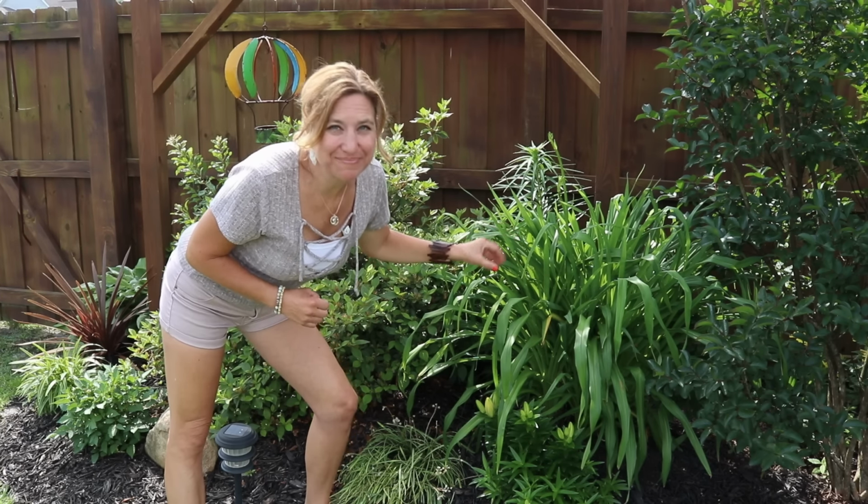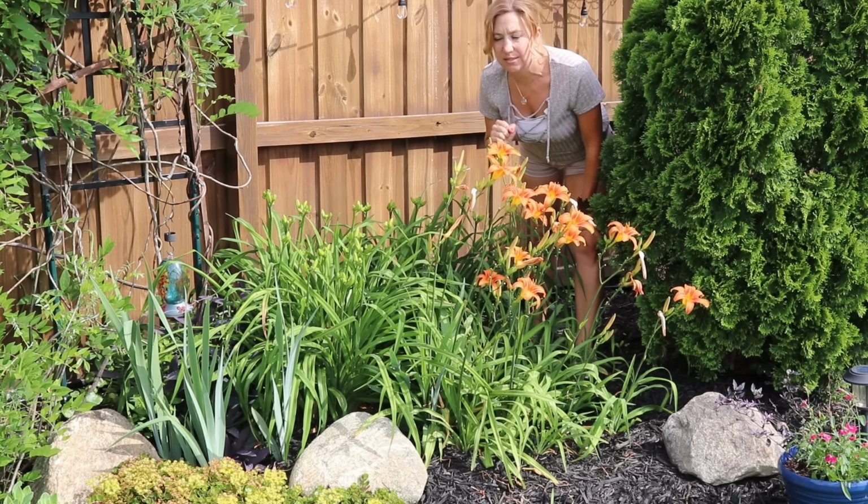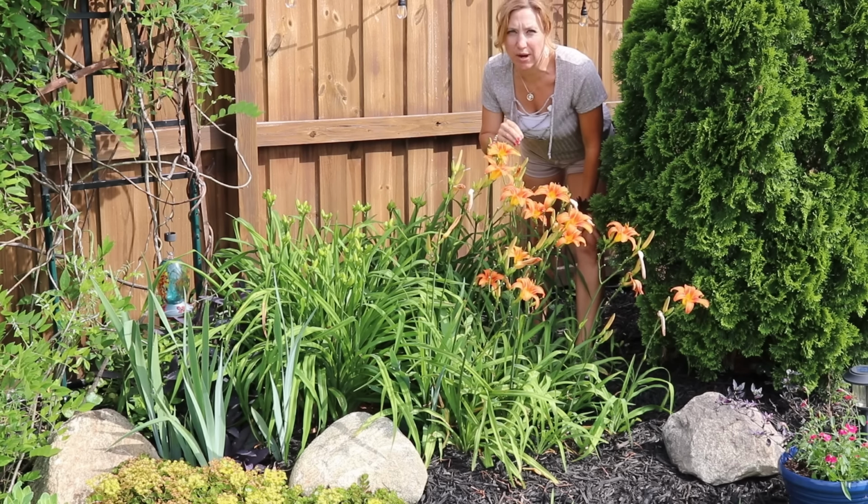I have daylilies in all different sized mounds and that come in different colors in many different parts of my yard. Daylilies are hardy zones 4 to 9, and they thrive in full sun. That's where you're going to see the most blooms from these guys. One of the things I really appreciate about daylilies is they are heat and drought tolerant.